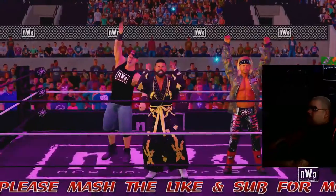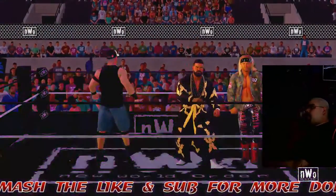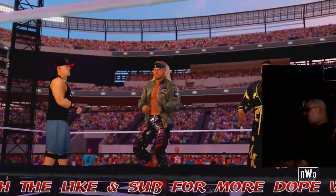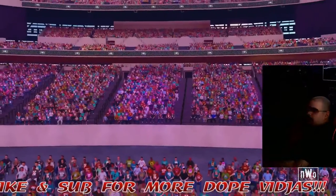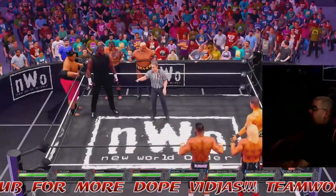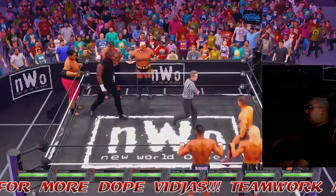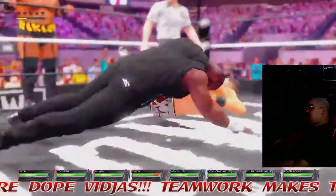So yeah, Bobby Roode sticks out because, again, I never really got a chance to make his NWO attire. So I got to fix that. But then I don't know, I might replace Roode with Omos. Always difficult for the referee to keep order in these matches. There's always an added wrinkle here. Oh, snap.